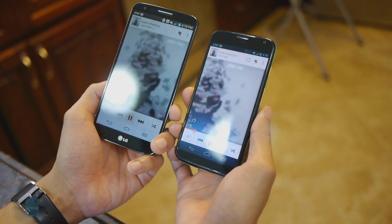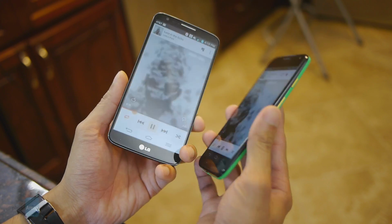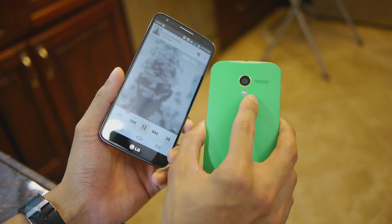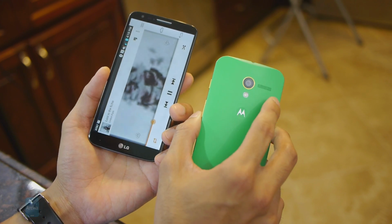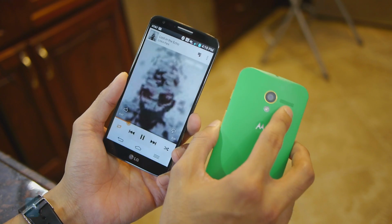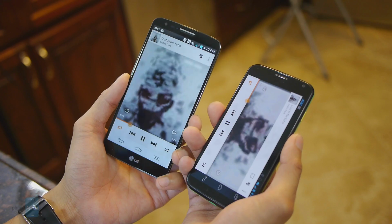And when it comes to the audio quality with the respective speakers, we gotta say, even though the Moto X's speaker is on the back, whereas it's on the bottom on the LG G2, we find the Moto X to produce the stronger volume output between the two.